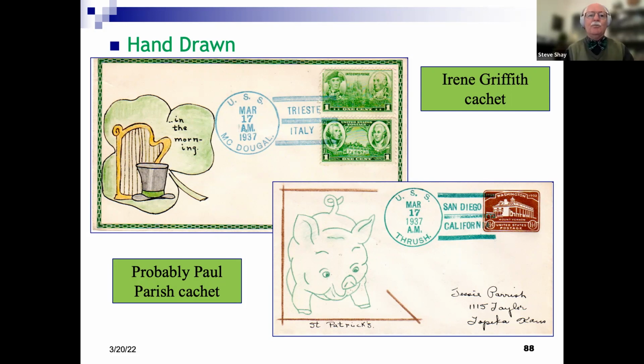The bottom is another Paul Parrish cachet, at least I believe it is. The pig had me confused for quite a while. I didn't know why a pig would be on a St. Patrick's Day cover. And then I learned that even when St. Patrick's Day occurred during Lent, on St. Patrick's Day, you were allowed to eat pork. So I believe we see the porky pig here, denoting that fact. And we see a nice green cancel from the USS Thrush on that date.